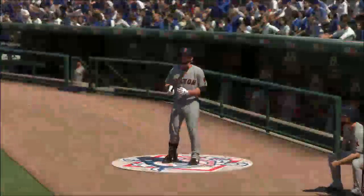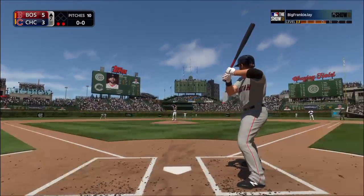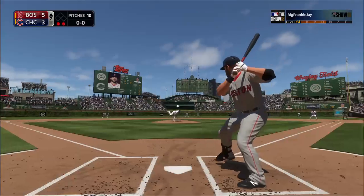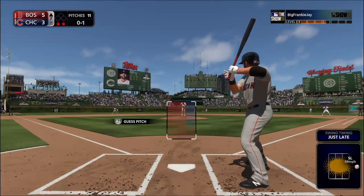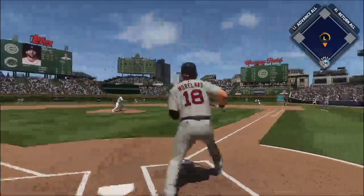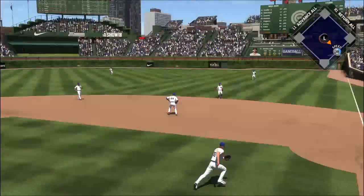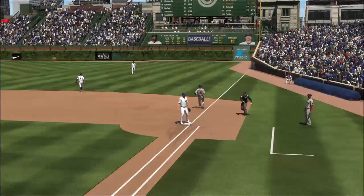Ready once again. Mitch Moreland is going to come on as a pinch hitter now, so that means we've seen the last of David Price. And this pitch just about saws him off as he can't get extended at all. It's strike 1. Soft liner to the right side. And he'll get in there safely.